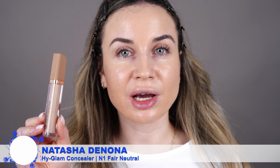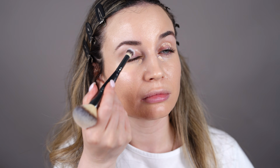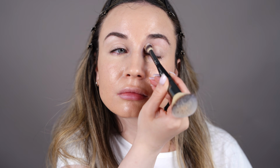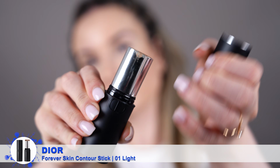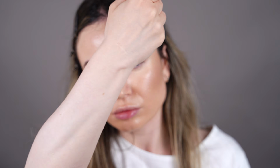For my concealer, I'm going to use this Natasha Denona High Glam Concealer. I also use it as my eyeshadow base. For cream bronzer, I'm going to use this Dior Forever Skin Contour Stick. And I'm going to set everything in place with this YSL All Hours powder.